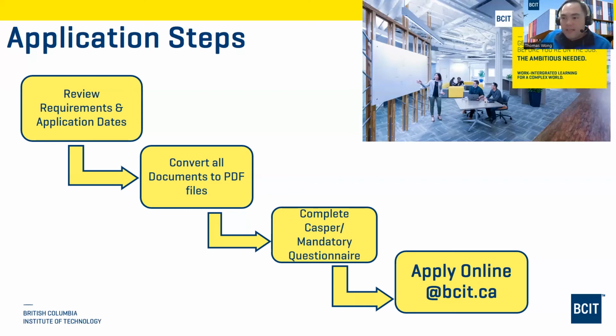Now, once you apply and you have all your documents ready, you scan them and upload them as PDFs. Okay, so one additional step is something called the Casper and mandatory questionnaire. These are two separate components. Casper is a third-party assessment that you have to register for and complete by the deadline. There are specific dates for that. And there's also a mandatory questionnaire that you need to fill out, with a bunch of questions that you need to answer and submit along with your application.